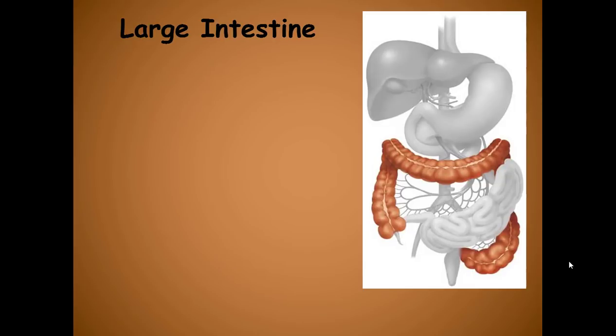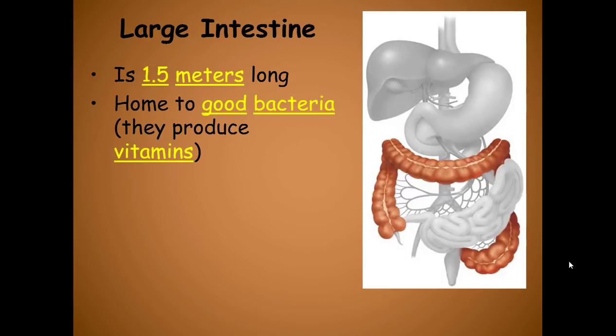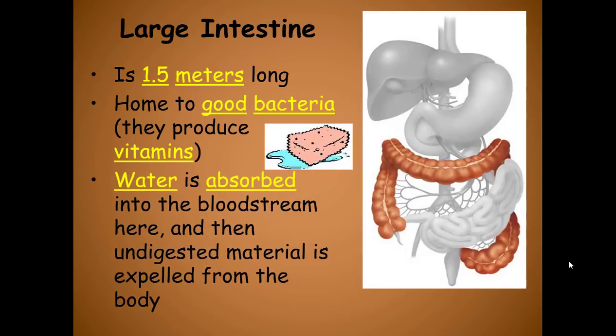Now, the last stop that materials make in the digestive system is the large intestine. Well, not quite the last stop, but almost. The large intestine is about 1.5 meters long, and it is home to a lot of good bacteria that actually produce vitamins for us. This is where water is absorbed into the bloodstream, and undigested material will be expelled from the body.